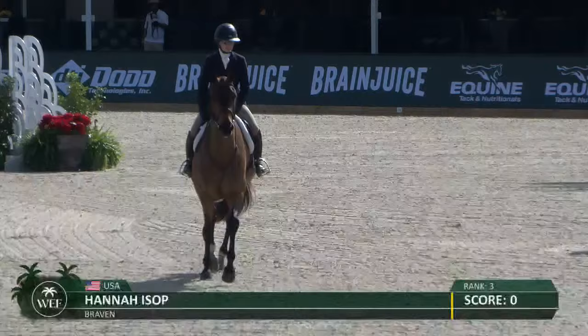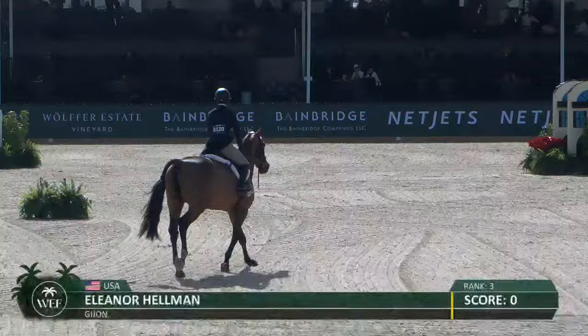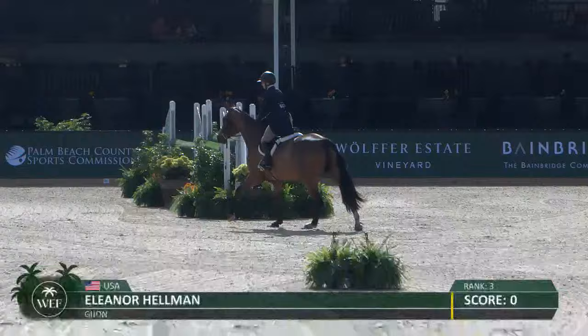Here next on course, here is the Gijon entry number 6120, number assigned to the horse under the ownership of Sabrina Hellman of Franklin, Tennessee, and Eleanor Hellman, the rider aboard Gijon. Next we have Eleanor Hellman and Gijon. Eleanor is another amateur rider.